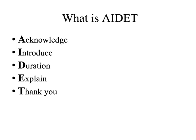Okay, so what the heck is AIDET? It's an acronym for Acknowledge, Introduce, Duration, Explain, and Thank. This is a really quick and easy tool to remember various steps that we need to accomplish to help the patient through procedures. It's going to reduce patient resistance, improve compliance, help with patient and family anxiety, increase patient satisfaction, and reduce or eliminate some of the complaints that patients have about healthcare.